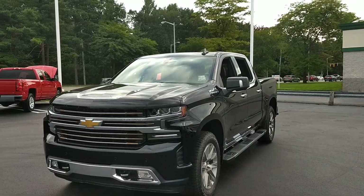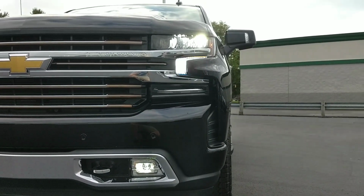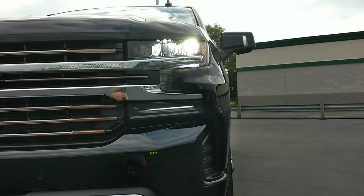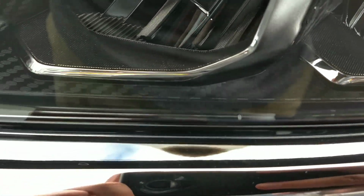And as you can see, the truck has full LED headlights and running lights. And same thing with the blinkers, they are also LEDs. First thing I noticed on here is it's got this fake carbon fiber in the headlights, which is pretty cool, but it's not real, unfortunately.